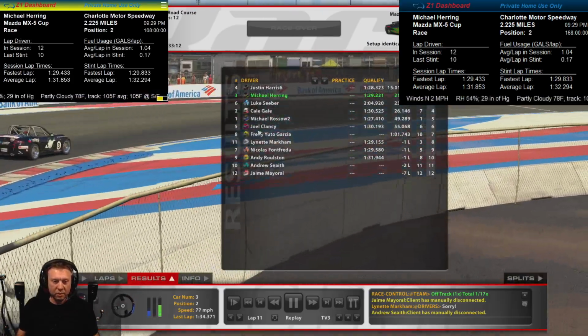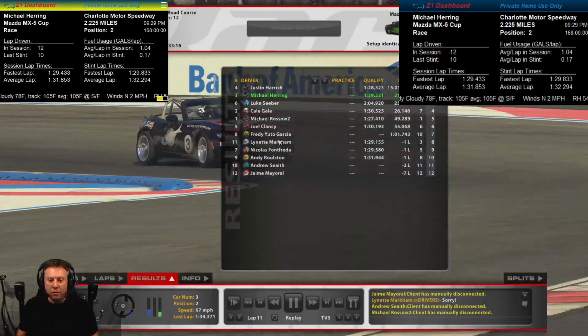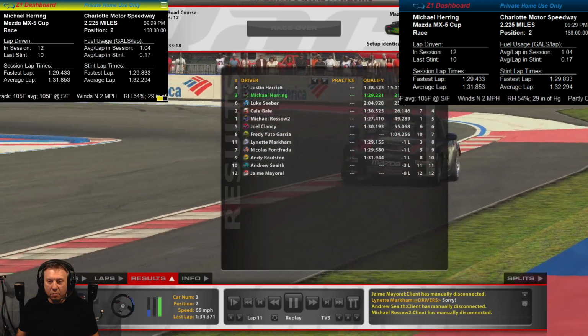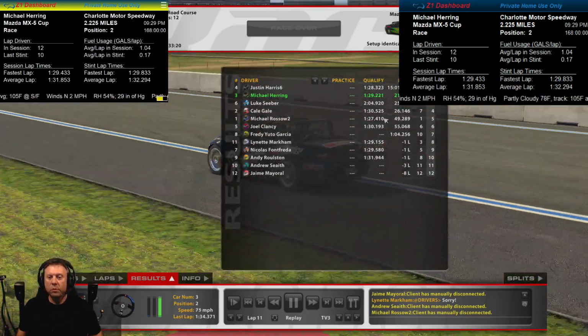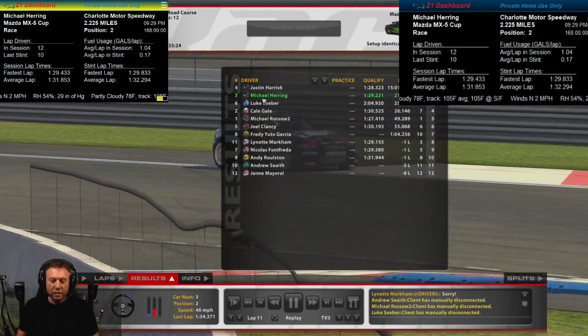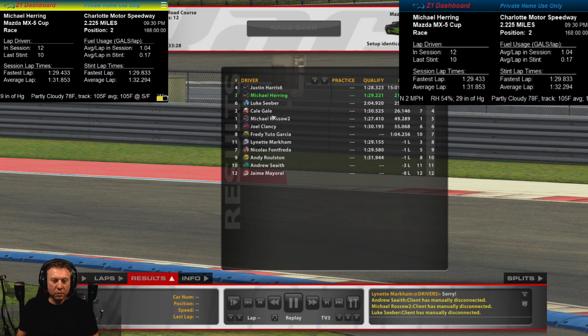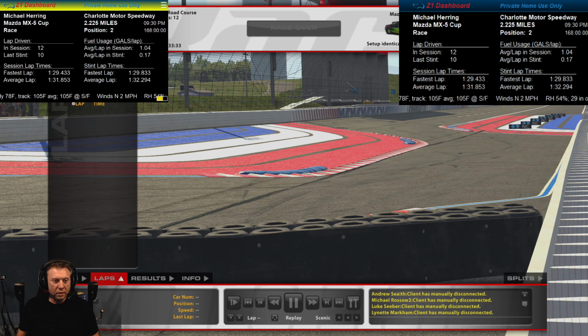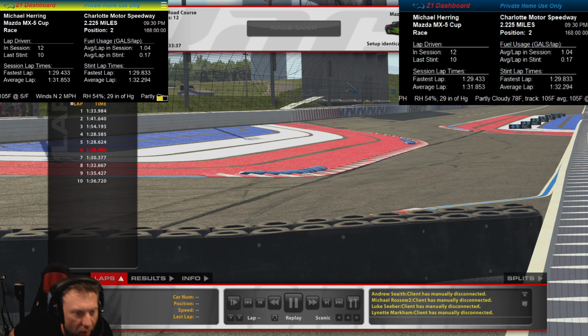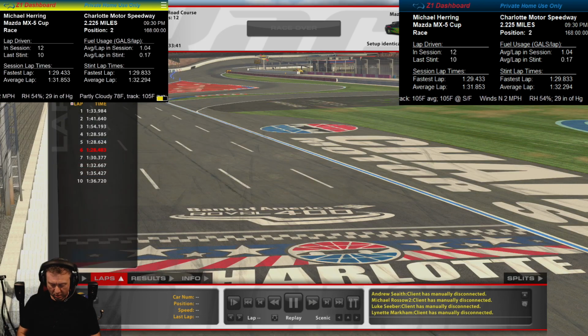And Justin Harris, remember that Michael Rosso 2 was our pole sitter, and looks like he got into some trouble on, let's see, check his laps out. Looks like he got into some trouble on the third lap. He got a 154 there.